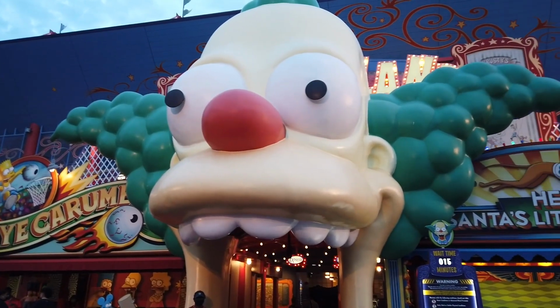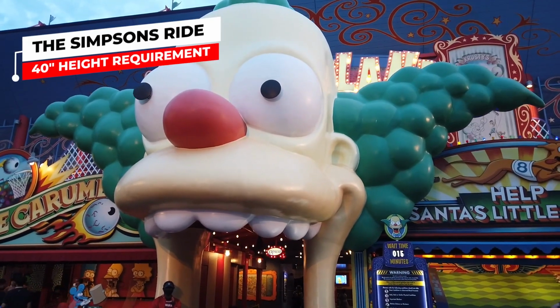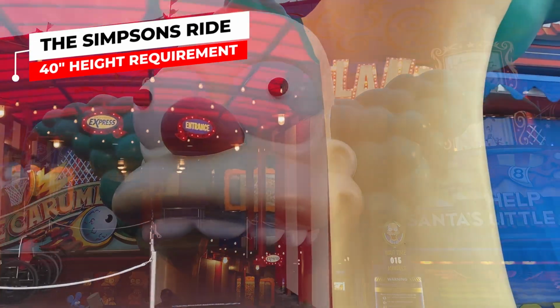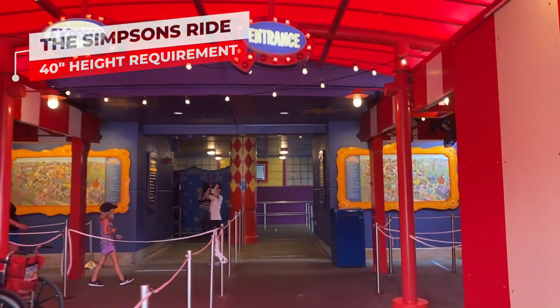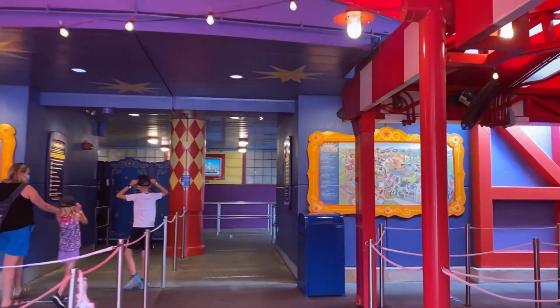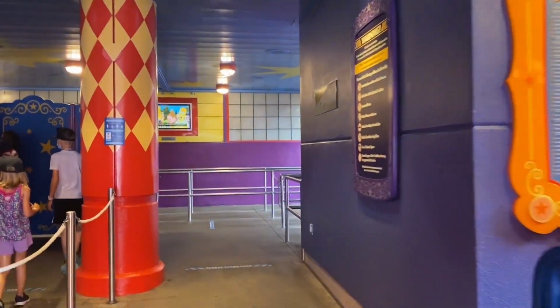The ride system is very unique. You kind of get your own theater and your own ride vehicle, and then all of those little ride vehicles rise up into one massive theater. It's a very funny attraction. I don't even get the Simpsons jokes, but they make fun of other famous attractions like Pirates of the Caribbean and SeaWorld, which I figured out that humor and I laughed.